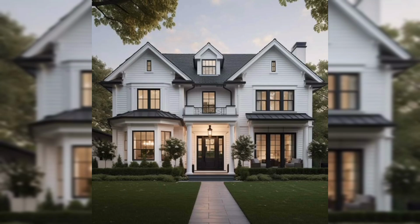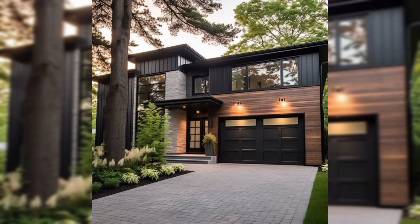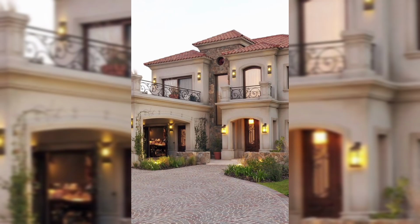Always consider your neighborhood, surroundings, and natural light. Then select your exterior color.